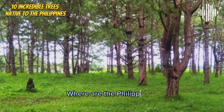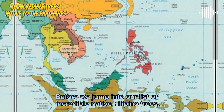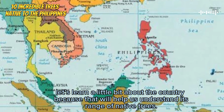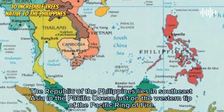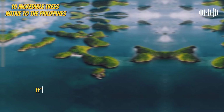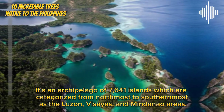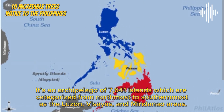Where are the Philippines? Before we jump into our list of incredible native Filipino trees, let's learn a little bit about the country because that will help us understand its range of native trees. The Republic of the Philippines lies in Southeast Asia in the Pacific Ocean, just on the western tip of the Pacific Ring of Fire. It's an archipelago of 7,641 islands which are categorized from northmost to southernmost as the Luzon, Visayas, and Mindanao areas.